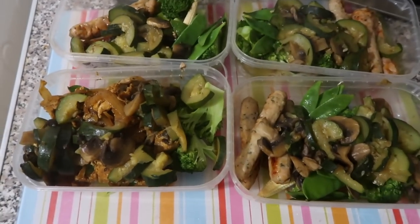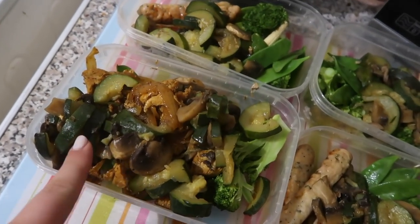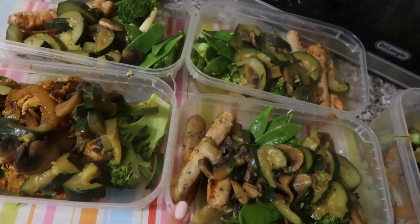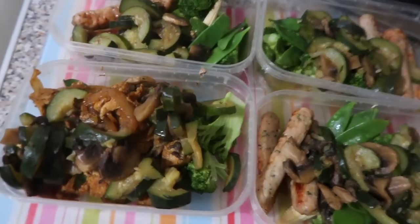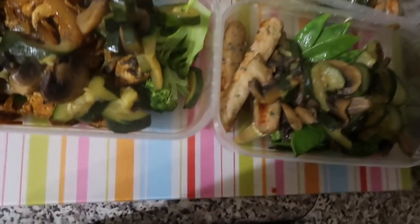So I almost forgot to film, but this is the finished product. As you can see, I added all the mushrooms, the courgette, why am I blanking on what's in here? Mangetout, baby corn, and obviously these ones are with the chicken and the onions, and then these are with the protein sausages. And honestly, I am so excited to eat all this. It looks so green and so beautiful.